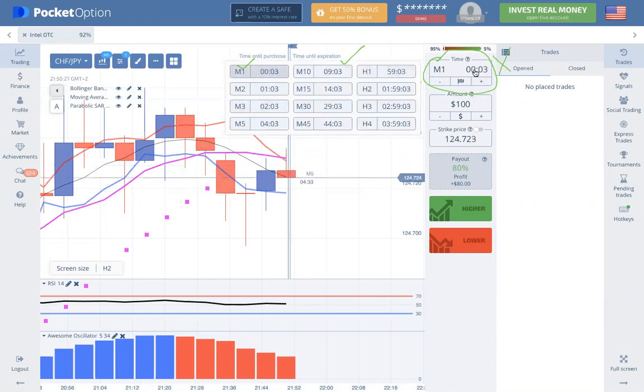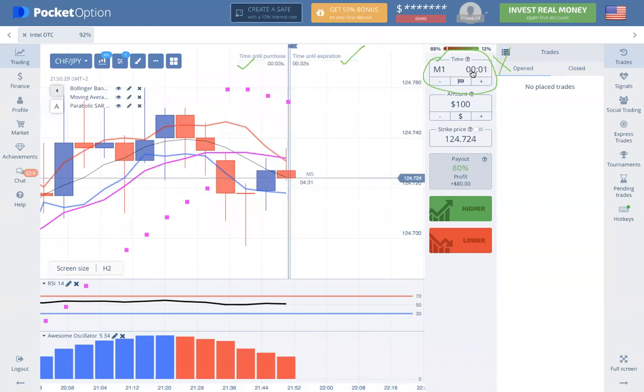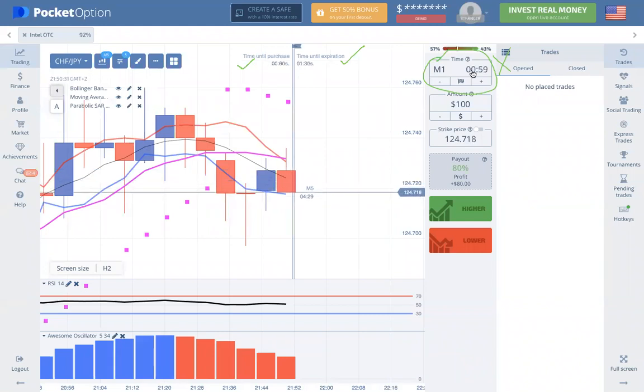Your time, the first time, you could just put time. It's going to be 3 different times: your time, your TUP, and your TUE. So the time is how much time you're essentially expecting to be in the trade. The time is how long you're expecting to be in the trade.